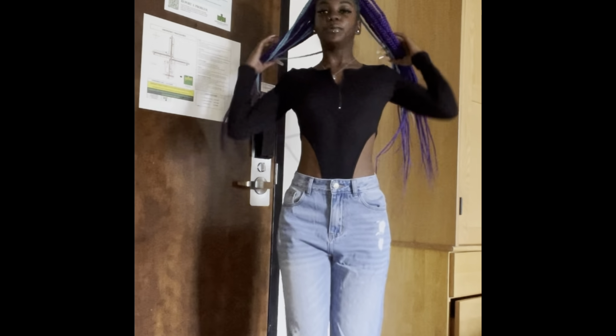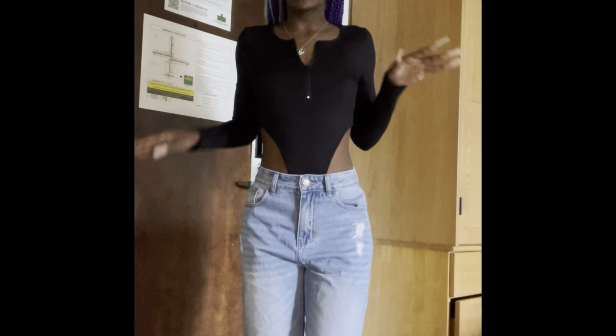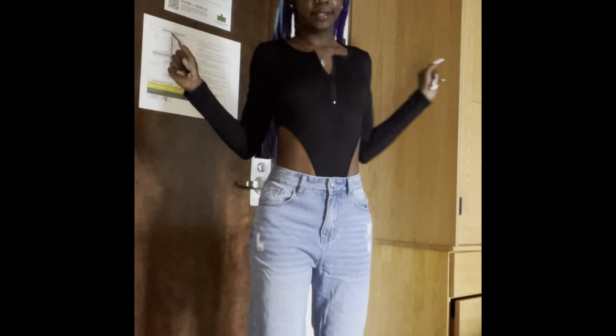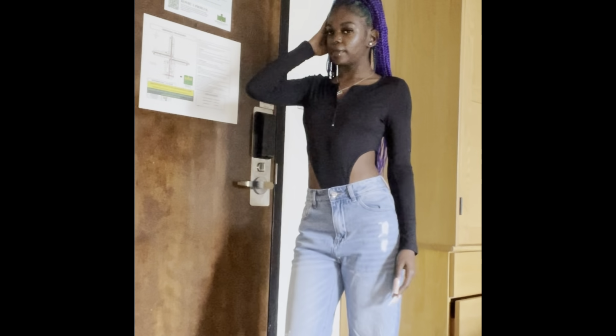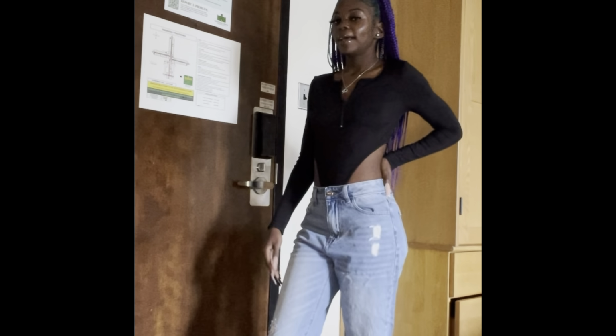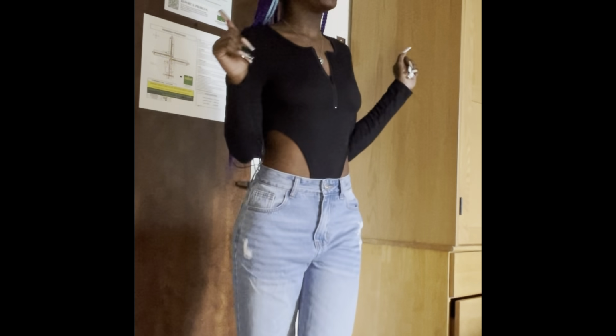Okay, so here are the next two pieces that I got. So first is this black long sleeve bodysuit that I had to get, y'all, because of this part right here. I absolutely love it. I love it. And it's black.